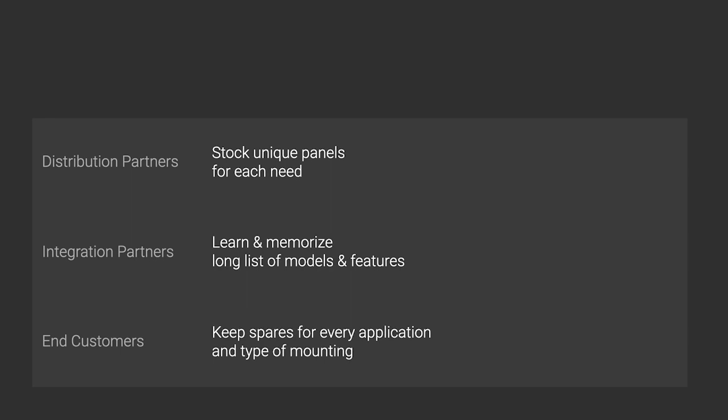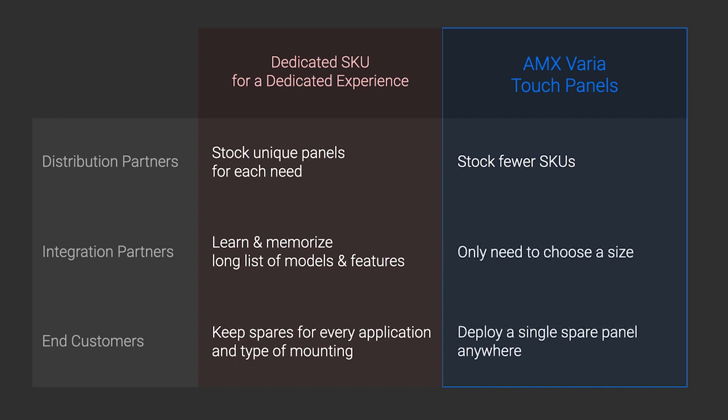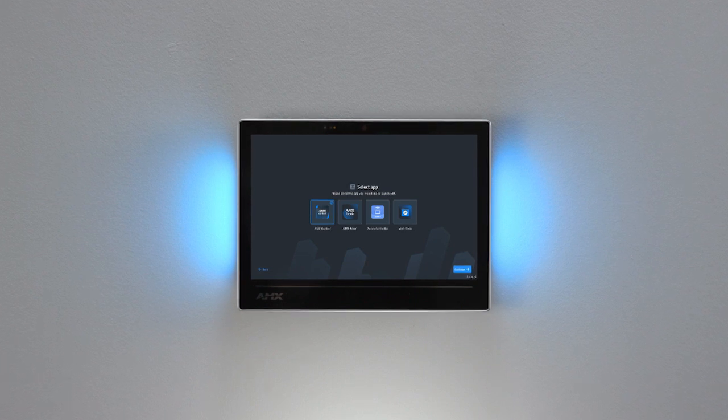Never before has there been a panel like Varia. With Varia, you no longer need a dedicated SKU for a dedicated experience. Each panel is capable of being configured with any of several personas. With Varia, distributors need to stock fewer SKUs, integrators only need to choose a size, and end users can deploy a single spare panel to nearly any required application. Varia is your touch panel, built to handle your applications and built to help your business.